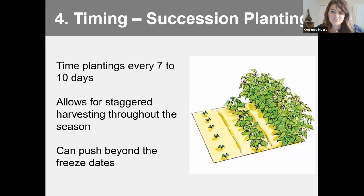Now, if you're trying to push that average first freeze date, maybe you say, I bet this year, you know, we had a really early one last year, I bet it'll be later this year. If you want to push it, then you can do staggered harvests afterwards. That way you only lose a little chunk in case Mother Nature proves you wrong and we get a freeze earlier than expected. So that's the idea with succession planting, to go back and forth beforehand to give those staggered harvests throughout the season.